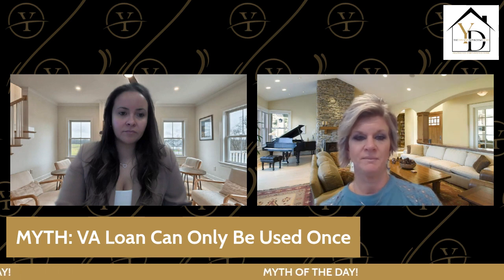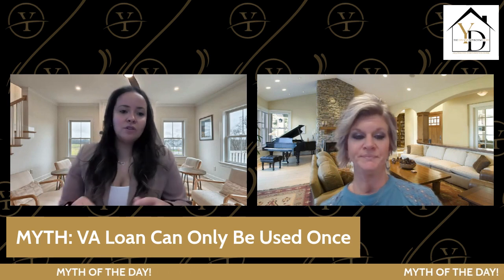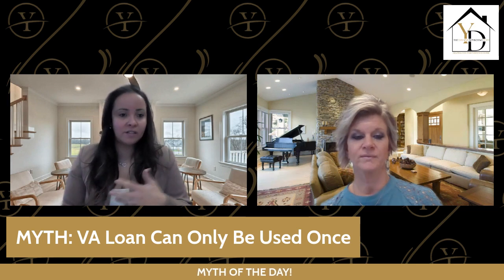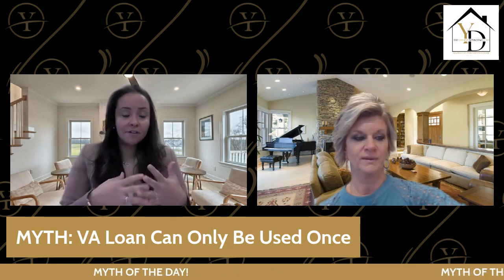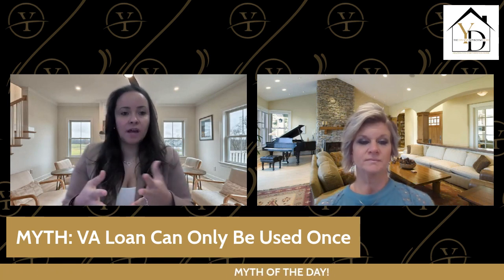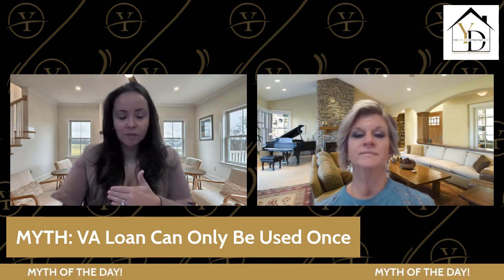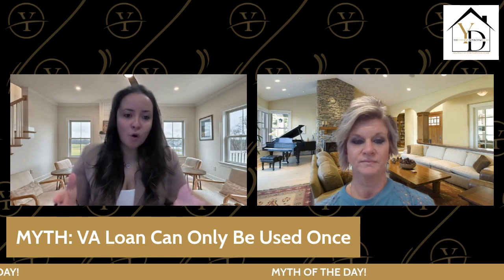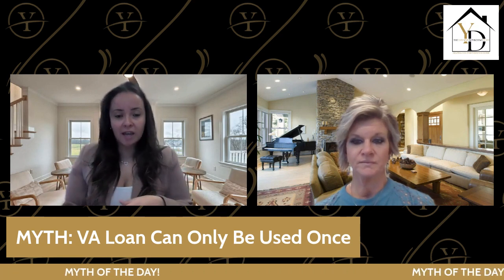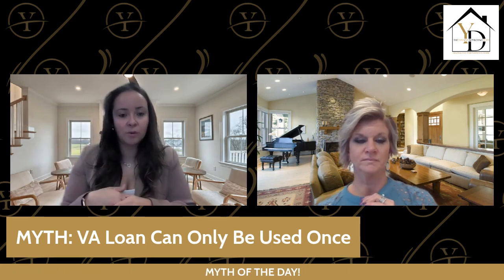Correct. So you can use the VA multiple times. It has to be a primary residence every time. The reason she was talking about having to satisfy the previous loan first is that VA loans can only be used once at a time, but multiple times. So if you purchase your first home with a VA and now you're ready to purchase a second one, yes, you are allowed to use a VA again, but you do have to sell your property in order to purchase the new one and use VA eligibility once more.